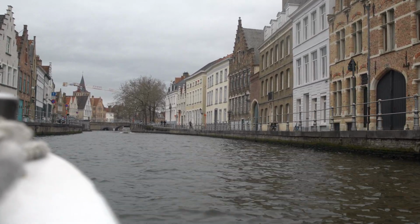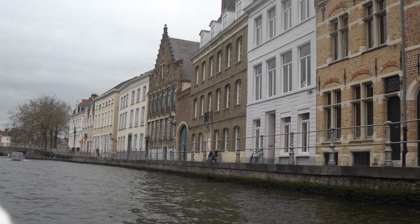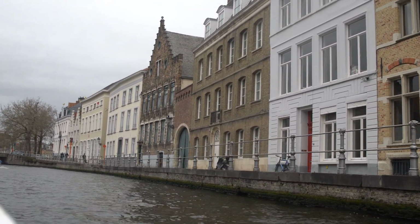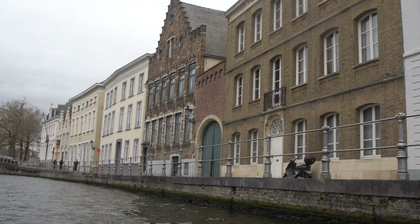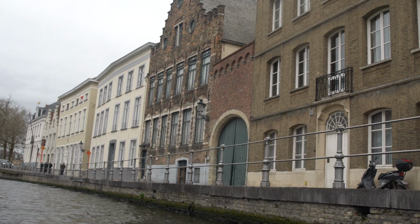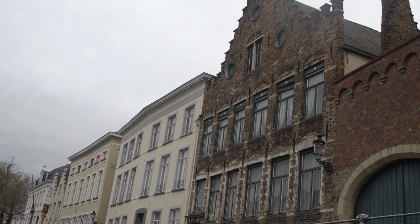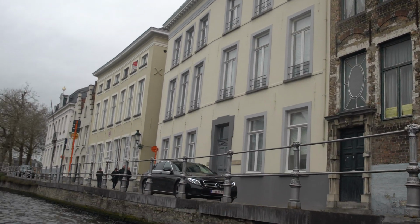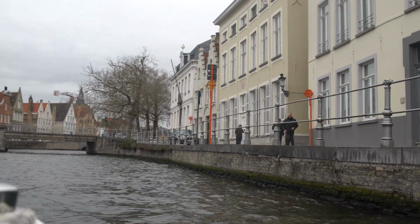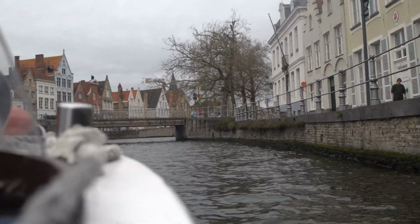On the right hand side we're going to see the construction date, and you can find that on a lot of constructions in Bruges. 1675, the construction date. So 41 bridges, and this one is by far the ugliest one. It's also the newest one from our tour.